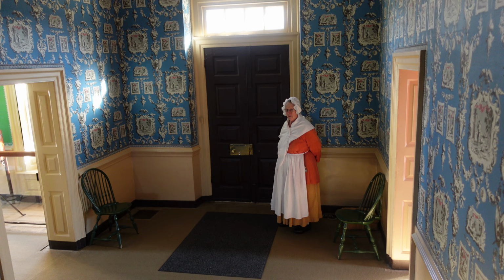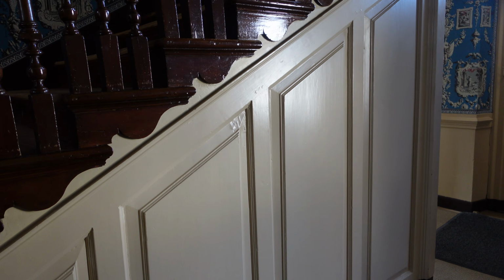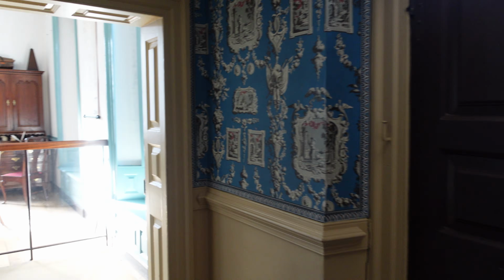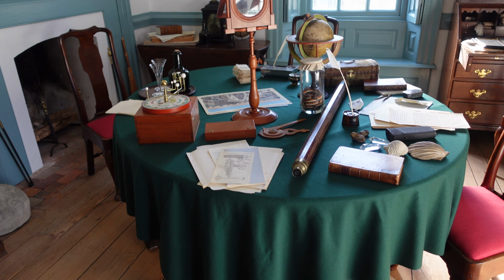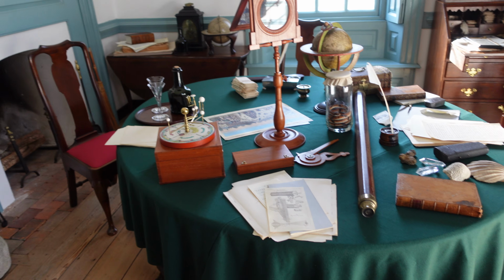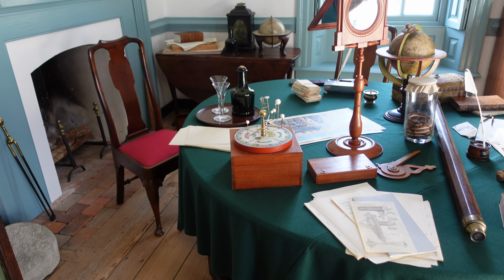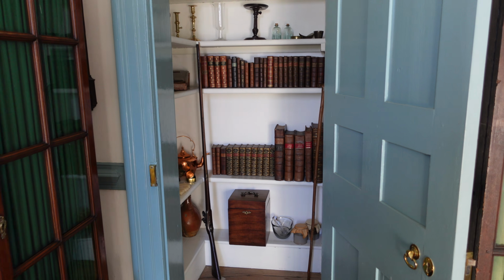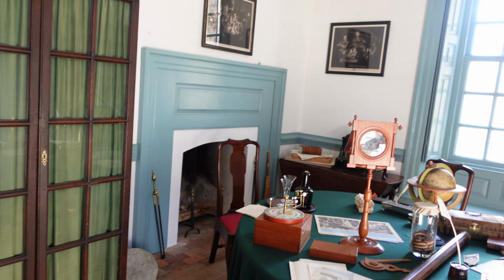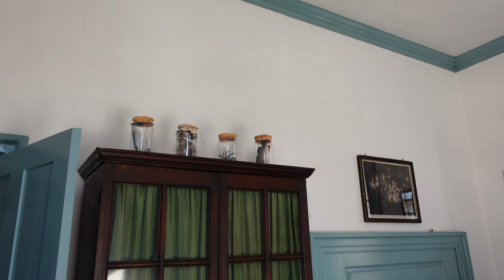Walk on back down there. Check out the study. There's so many things of interest there. Oh yeah? Study. All right, so this is a study as well. Like I say, he had a lot of interest. Looks like astrology. There's a library back here. Oh, a crab, a fish, a snake, another fish.